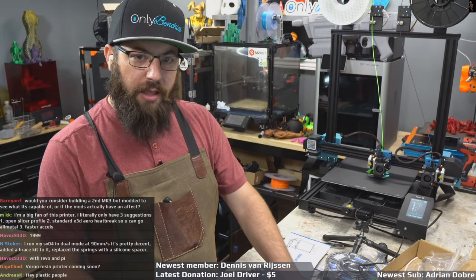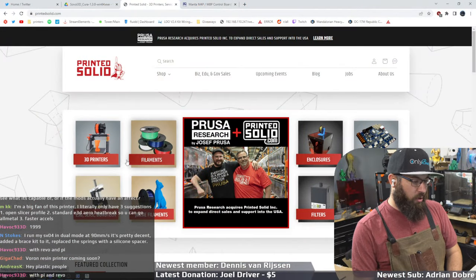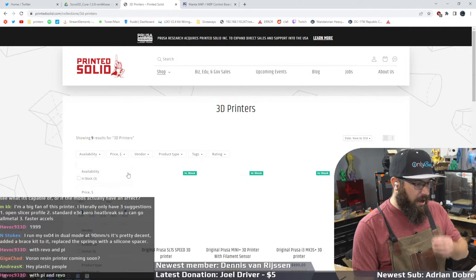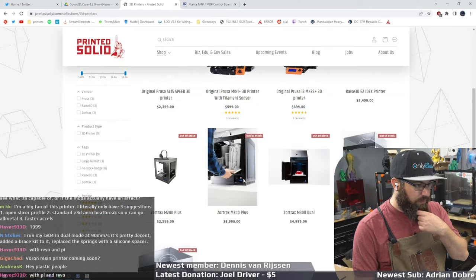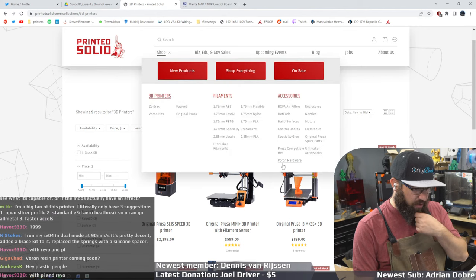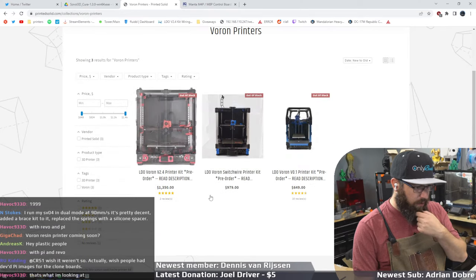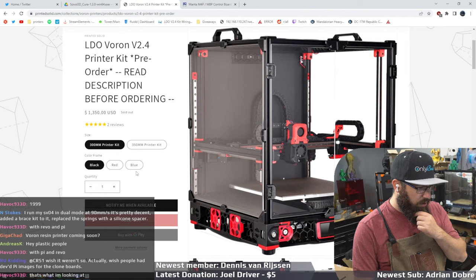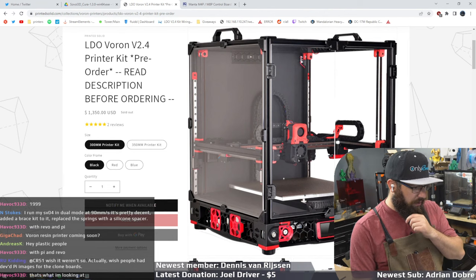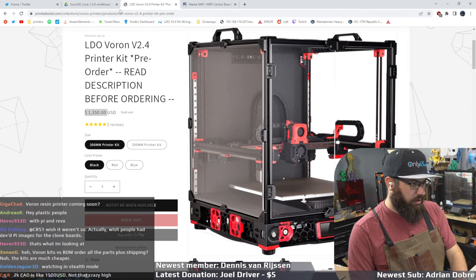Printed Solid. So let's take a look at Prusa's largest Voron seller. Or Voron's largest kit seller is Prusa. So Voron hardware, kits. So it's a 300 in black. It's sold out, so it's 13,500.